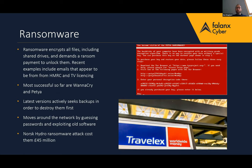So as I said, Travelex, no one knows whether they paid a ransom fee, but lots and lots of companies will do because it ends up being cheaper than trying to get your files back. Now you're relying on having backups of your data, and then you can restore it and get the damaged files back. Still expensive though, still takes time to do that.